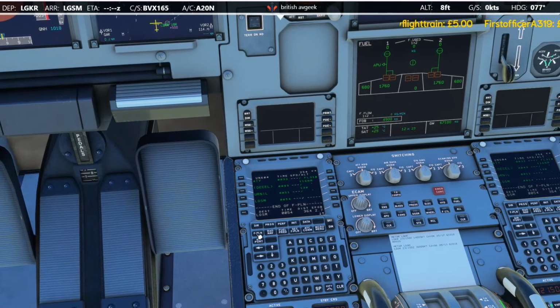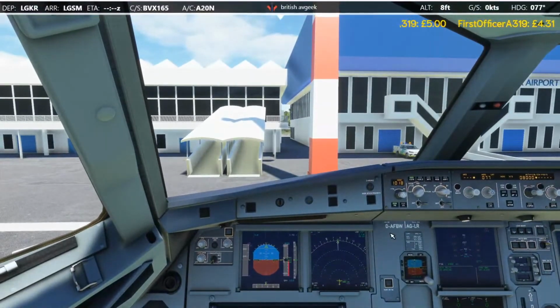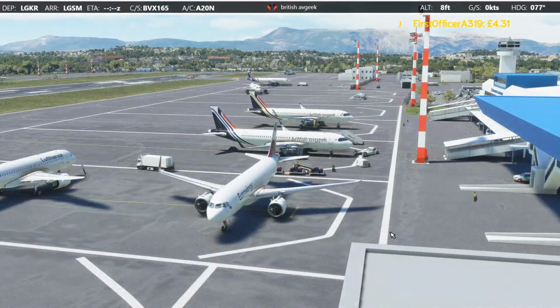Commentator, yes, basically. That's a great way of explaining it. It's basically a heading relative to a fixed point. Or, well, it's a track, so a heading would not take into account wind, whereas a track does.